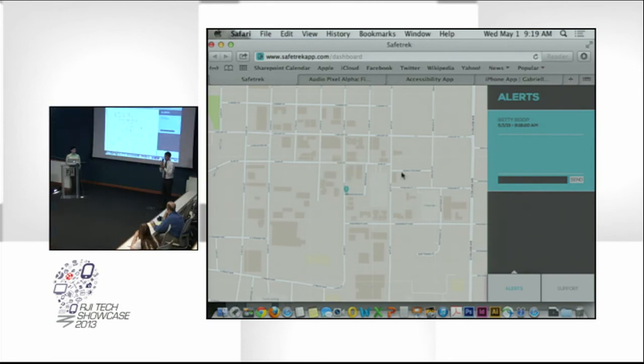were traveling. So if Zach were to be holding down that phone, walking down this street feeling unsafe, right when the police are notified of the emergency, they will receive his entire path, which is very valuable to them as far as locating him if it were a real emergency.